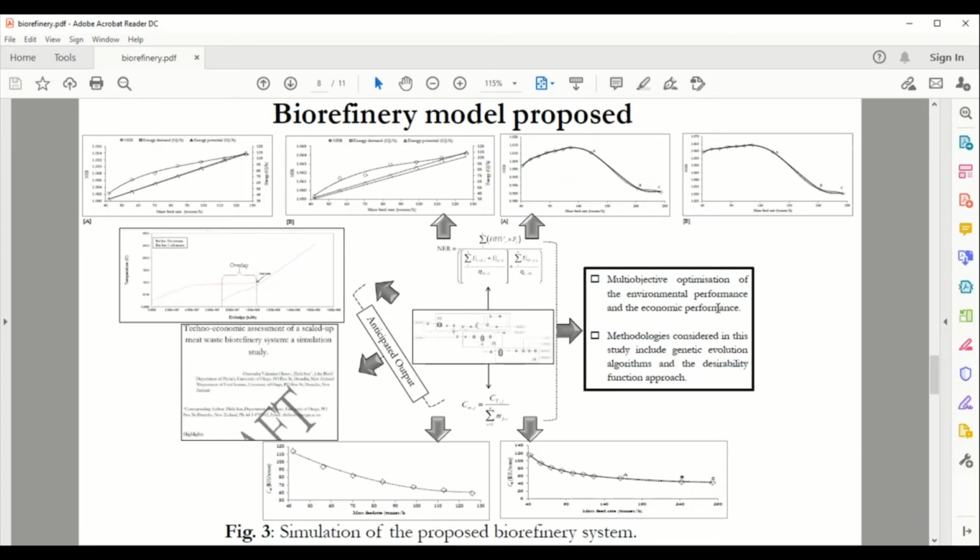Typically, optimization in simple terms is just to find the conditions that enhance the particular target product. In this case, it was multi-objective optimization, implying that we had to optimize two major equations such that there was an accepted trade-off. You understand? You have a scenario where you have objective functions that you need to simultaneously optimize, so there has to be a trade-off between both objective functions. To achieve this, we utilized genetic evolution algorithms in this particular study. Of course, this can also be done using the desirability function approach, which is available in most statistical software.